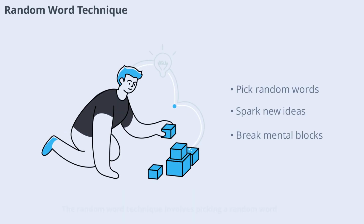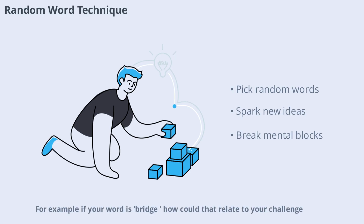The random word technique involves picking a random word and forcing yourself to connect it to your problem. This unexpected association can spark new ideas and break mental blocks. For example, if your word is bridge, how could that relate to your challenge? This playful method encourages out-of-the-box thinking.